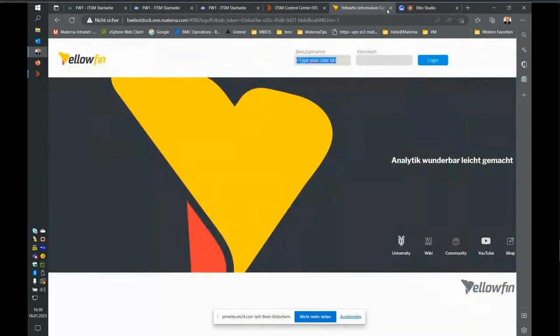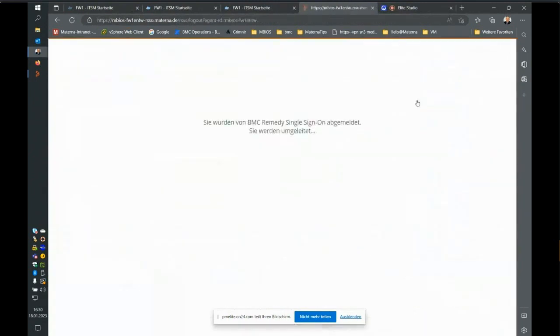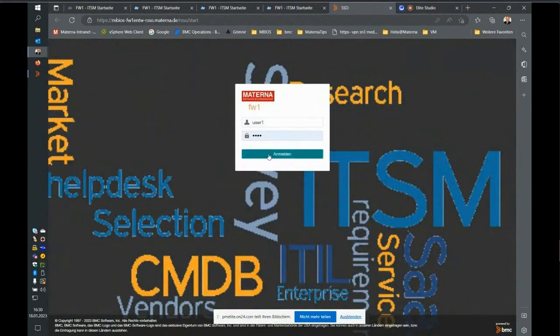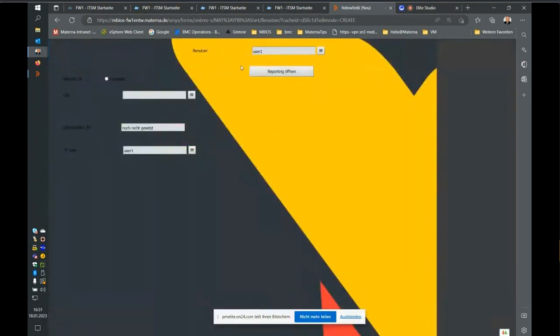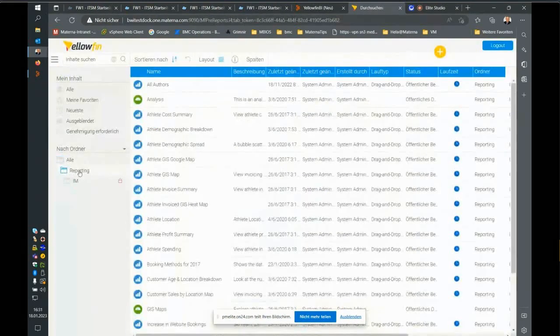Okay, when we log in with a different user, like we use user 1, he will get a different view. So here you can see the BMC Helix original view, and we have also done this integration here. And now you can see what's really happening. There is an intermediate form that will lead you to the Yellowfin, and you see this user has access only to the incident management reports.